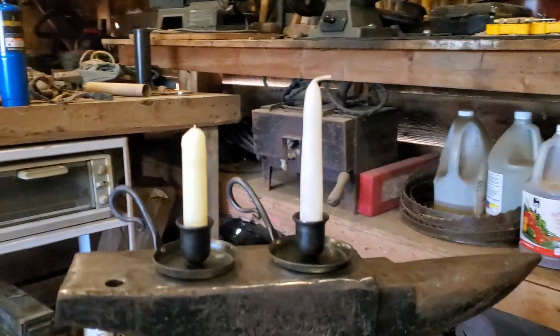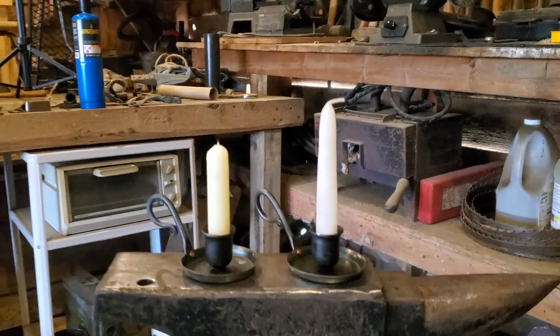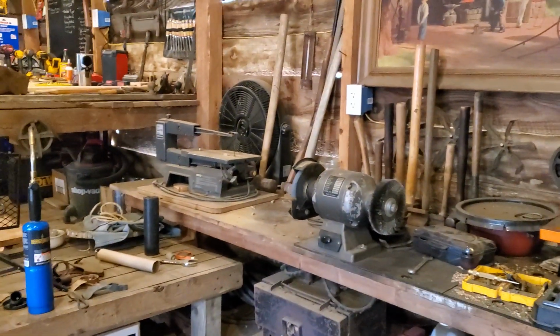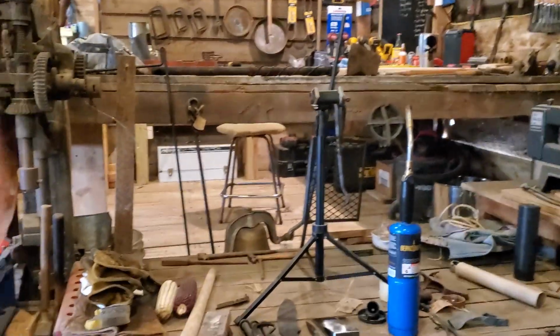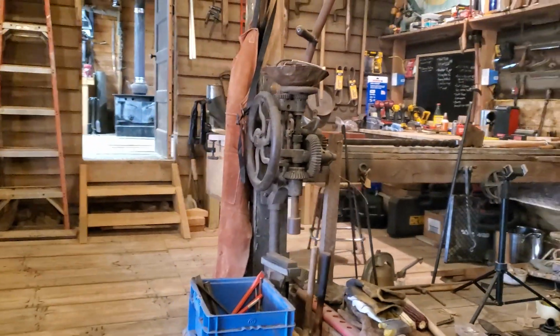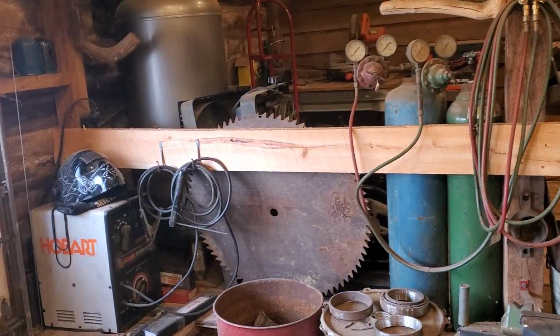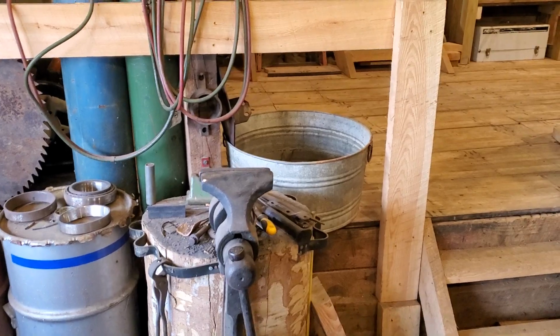This is what I've been working on this morning to add to my Etsy shop. I had sold out, so now I have two more available. Drill press, bench grinder, scroll saw. My antique drill press that I plan to restore one day. Welder, torch. My big post vise.